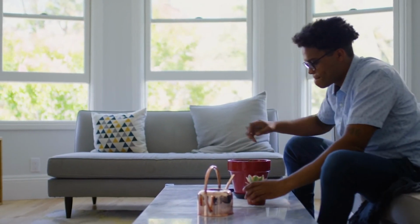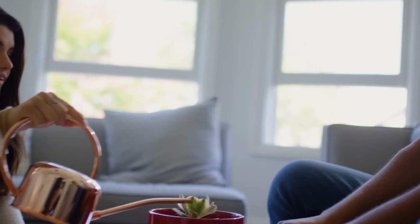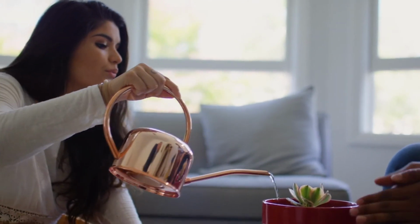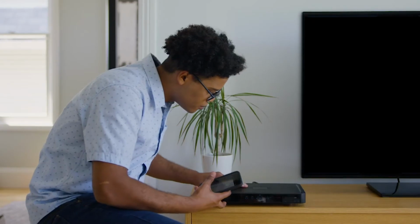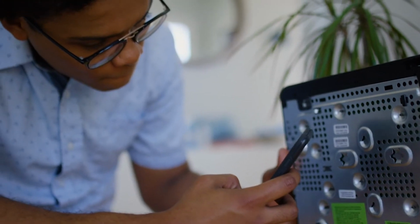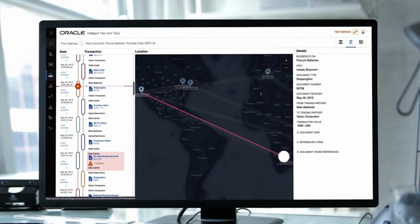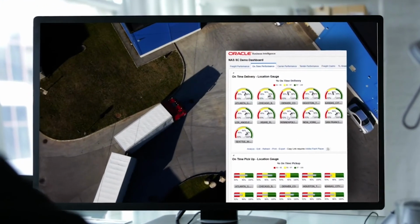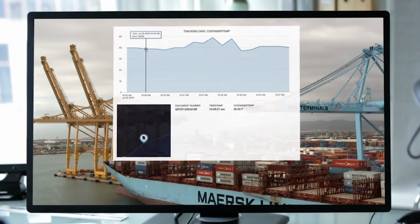When it's time for an upgrade, we do it all in reverse, making decisions about whether to recycle its parts or refurbish it for another customer. And if there's ever an issue, its serial number lets us trace the problem all the way back through the system to resolve it. It's all made possible by using Oracle Intelligent Track and Trace with built-in integrations with warehouse and transportation management systems and IoT fleet monitoring.